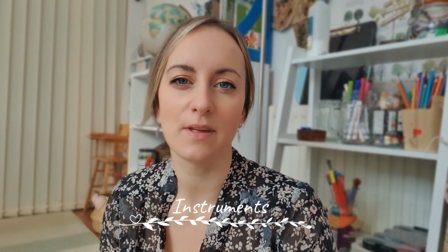So my child's been playing with instruments since she was really little, and she had, you know, maracas and little rattles and things. And then as she's got older and developed more skills and abilities, I've introduced different things for her to use. So when she knew how to kind of blow, we introduced harmonicas and recorders.